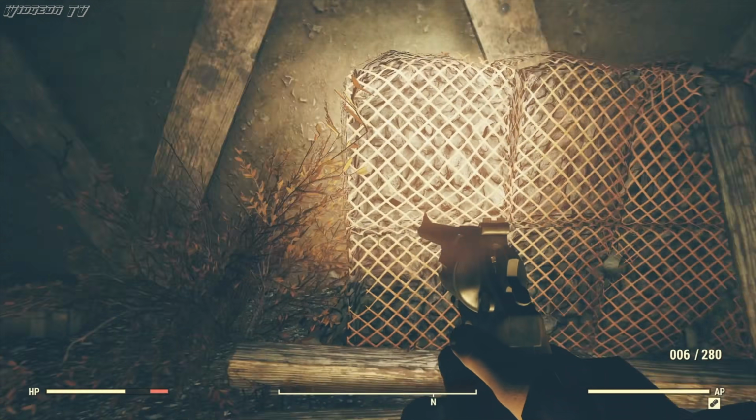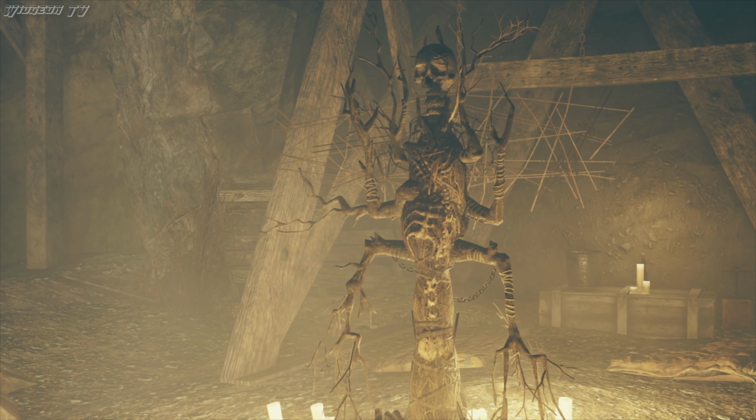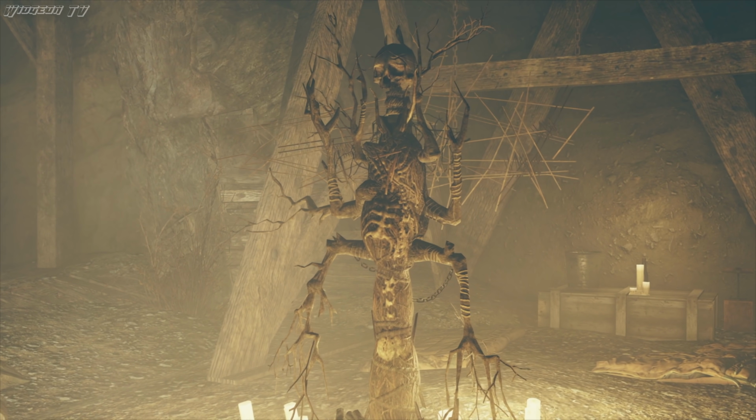Another quote, "blood wept from his branches and he shared with all his believers." Does that mean people were drinking this god's blood? We're going to have to move further into the mine to find out more.